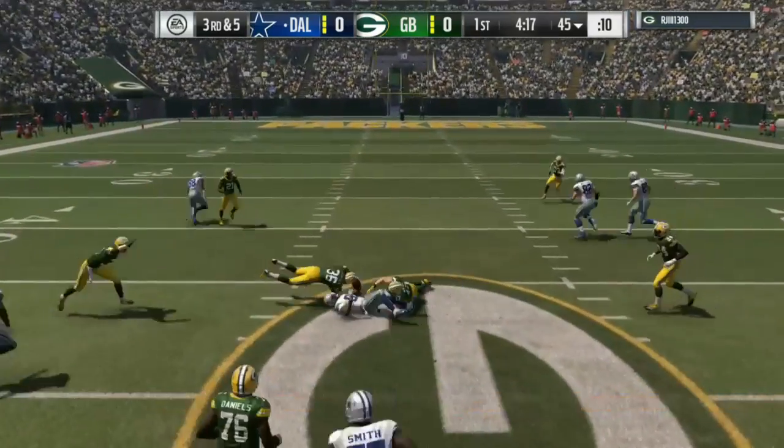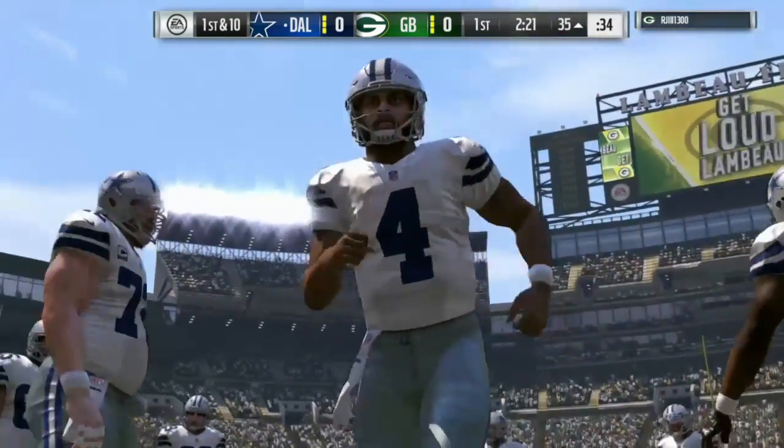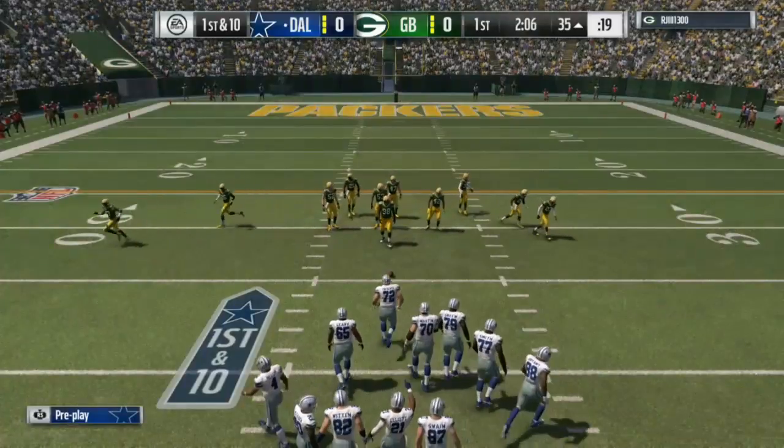Prescott. He's got his man. It's Will. I still feel like this is a play that often is reserved for fourth down. Offense comes to the line now, first and 10.